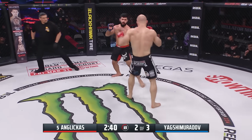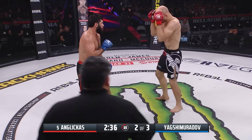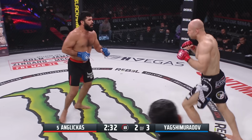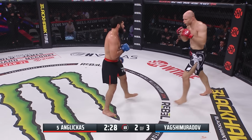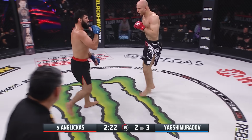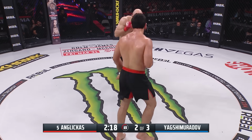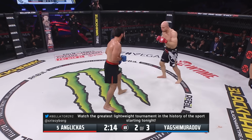A nice kick that was checked by Yagshimuradov. Anglickas goes back straight. Yes, and you've got to be circling out of that. Oh, that's nice how what happens. You cannot go back fast enough. They're going to only put you in a bad position against the cage. You got to circle out of that. Anglickas with a much better job offensively, but yet Yagshimuradov continues to pop the jab.